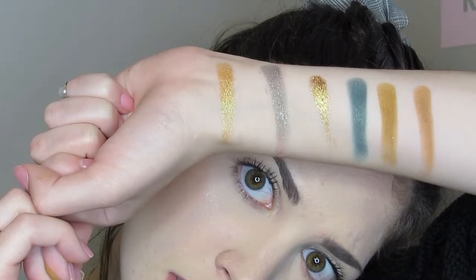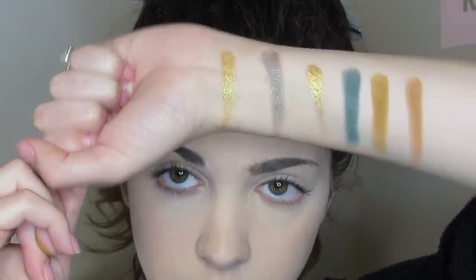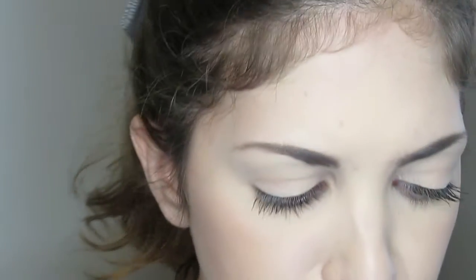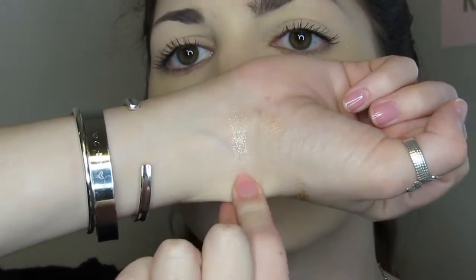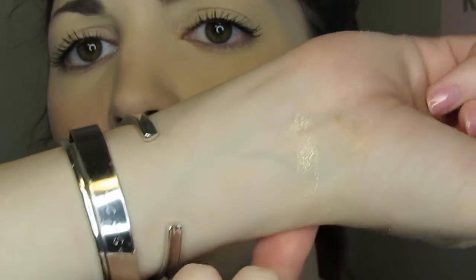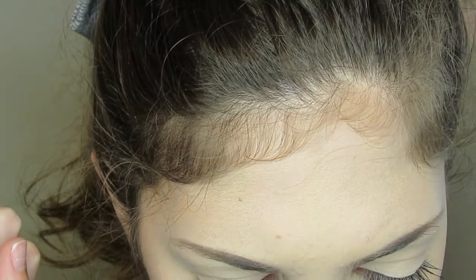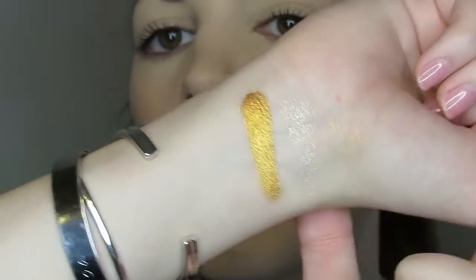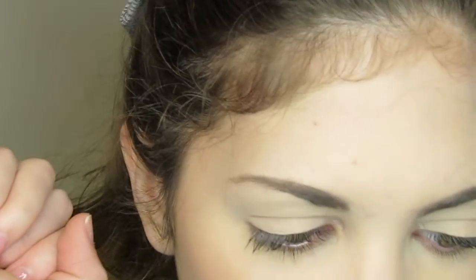So that is the first two diagonal rows of the palette. I mean vertical rows of the palette. I'm going to go in with the shade Sparks now, which looks to be a packed glitter. I'm not seeing anything really there at all. Okay, not loving that shade. Then the shade Oro, which looks like a really pigmented gold color. Oh, these are so gorgeous. I'm so upset. Okay.